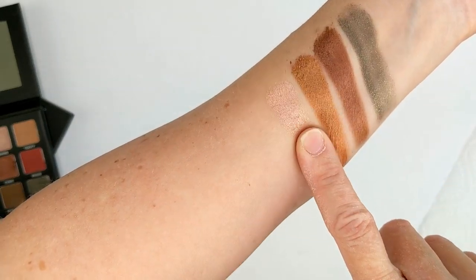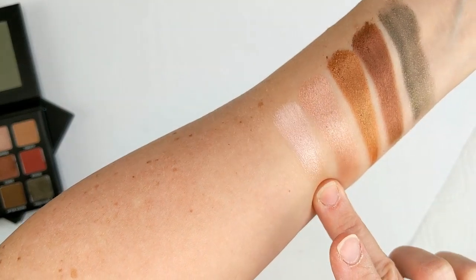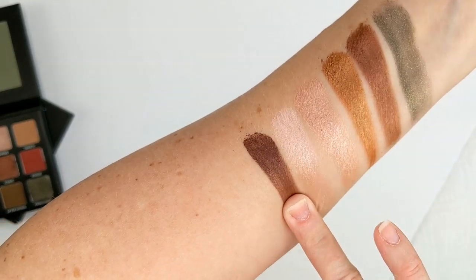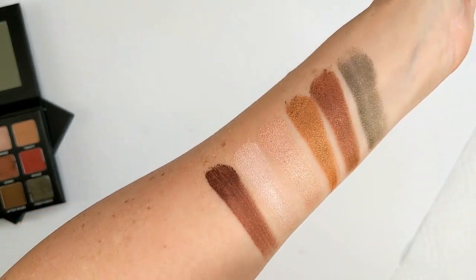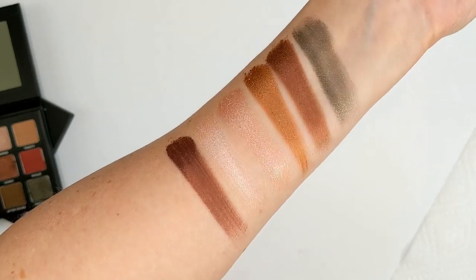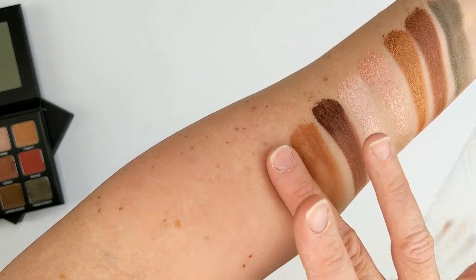All right, and then we have a couple of pink shimmer shades, which are also really gorgeous. A light pink and more of a rose gold. And then this one I think is actually a matte shade, but it has micro glitter in it. Wow, that is really pigmented, really nice and creamy, and there was almost no fallout with that at all. All right, and then here's some more of the matte shades.